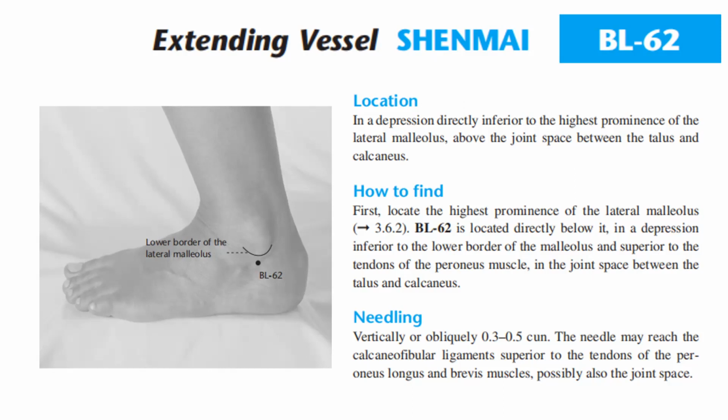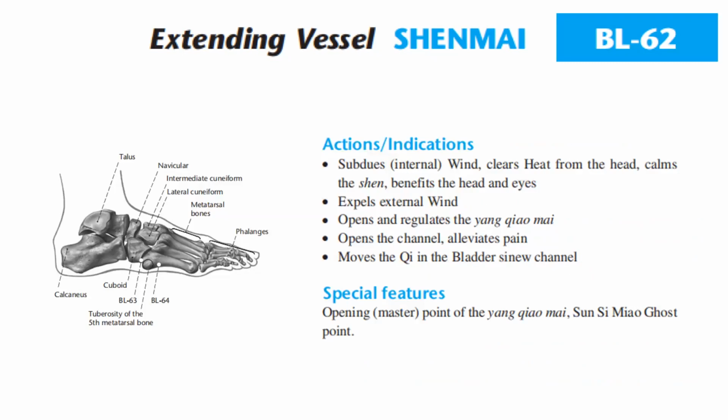Actions and indications: subdue external wind, clears heat from the head, calms the shen, benefits the head and eyes. Expels external wind, opens and regulates the yang qiao mai, opens the channel, alleviates pain, moves the qi in the bladder sinew channel. Special features: opening point, master point of the yang qiao mai, Sun Si Miao ghost point.